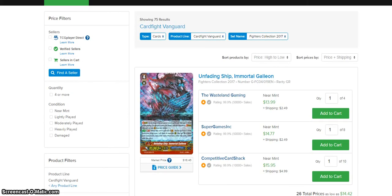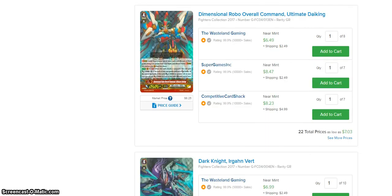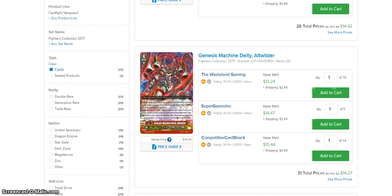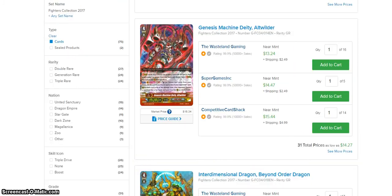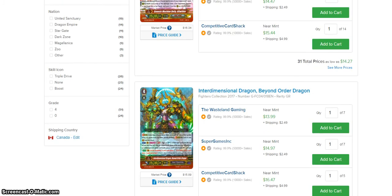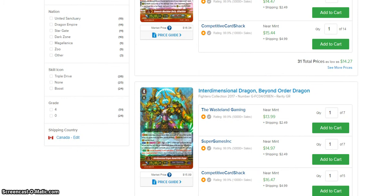And lastly, well, no, before I look at Night Rose, I'm going to take a quick peek at Fighter's Collection. As prices started to go down, this is where I expected things to be. Everything that's not the big three is, well, really, under $10. Like, Beyond Order, 13, as it should be. I honestly don't think Beyond Order is that great in Time Leap, which is the deck that you'd be thinking about when it comes to these things. But I'm sure in ZTB, it's not a bad card.